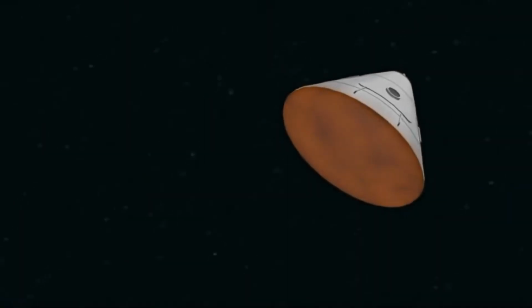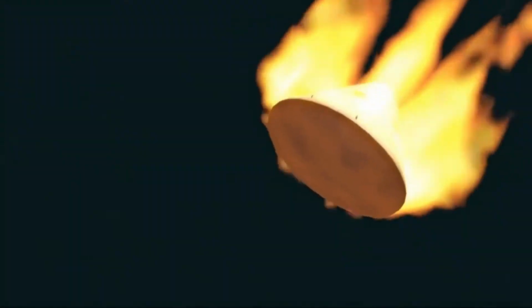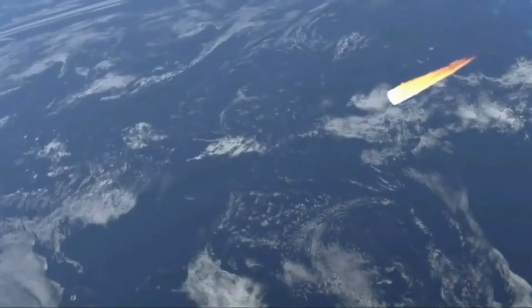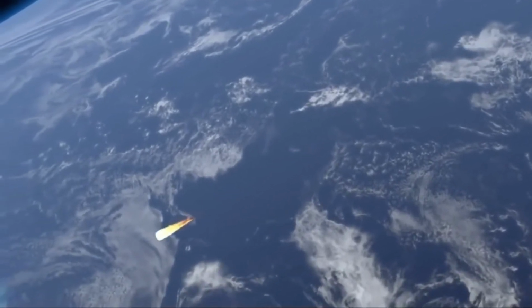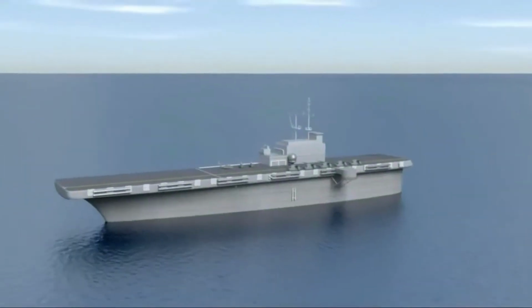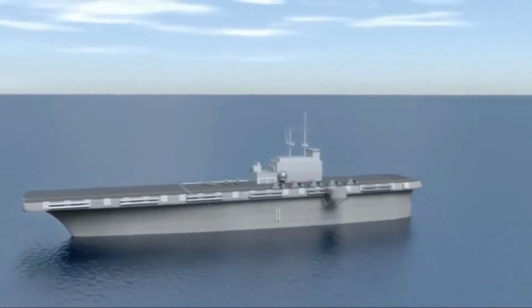To protect the capsule, the engineers had built the largest heat shield ever. Re-entering the Earth's atmosphere is dangerous because of the enormous heat it causes. The heat shield protects the command module for several minutes as it passes through the atmosphere. Down below, an aircraft carrier waits for the astronauts' arrival.